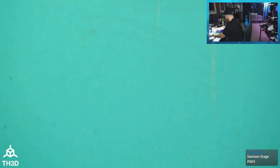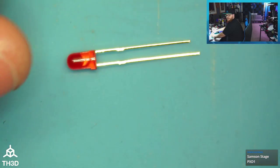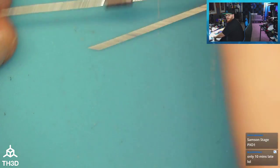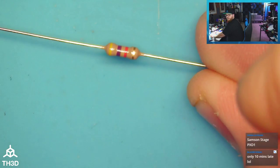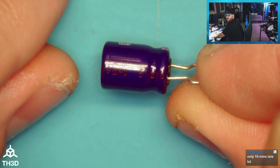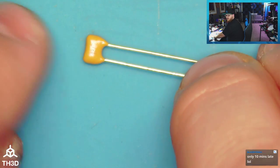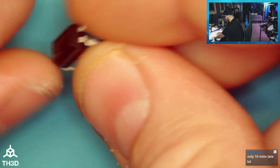All right. So in the kit, you're going to have a bunch of parts. We're going to have an LED, a diode, a resistor, a capacitor, electrolytic type, another capacitor, ceramic type, and an optocoupler.